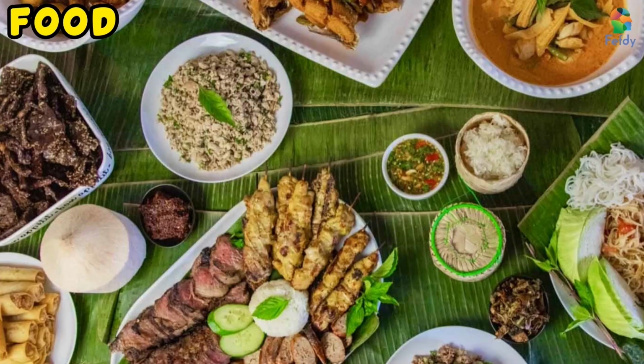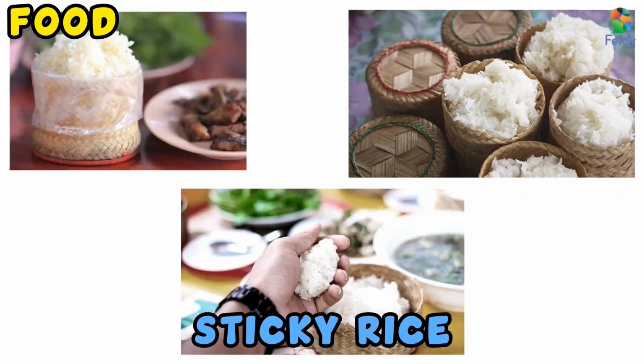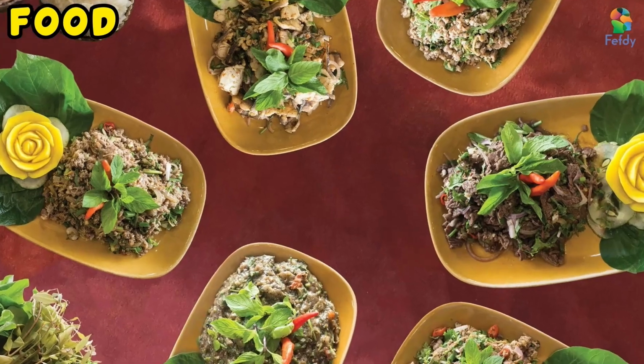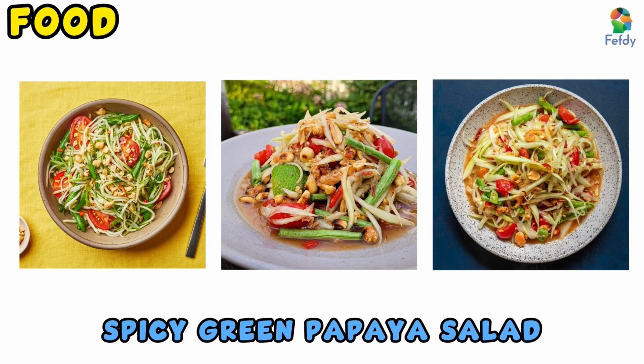Food. Lao food is very yummy. They love sticky rice, which they eat with their hands. They also enjoy dishes like lap, which is a meat salad, and a spicy green papaya salad.